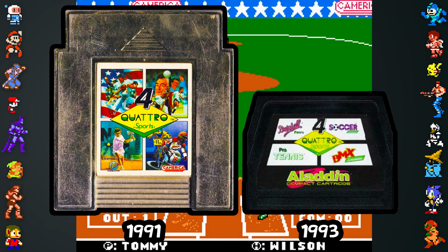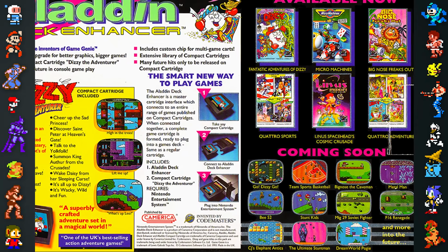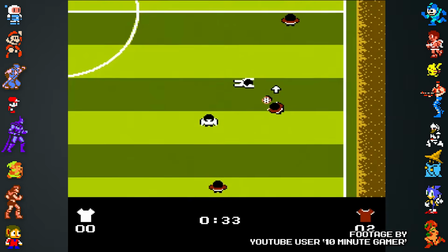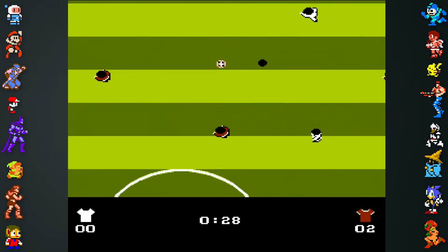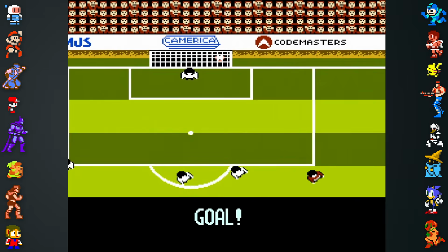On Aladdin, they were only $20 though, and the future looked bright with the announcement of dozens more games coming soon, including some brand new original titles. The press loved Aladdin, and orders poured in from Toys R Us and countless other retailers. Famimaga was projecting it'd be an even bigger hit than Game Genie, and got to work making 2 million units.